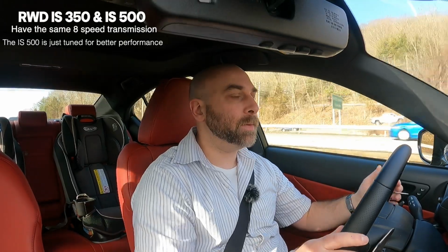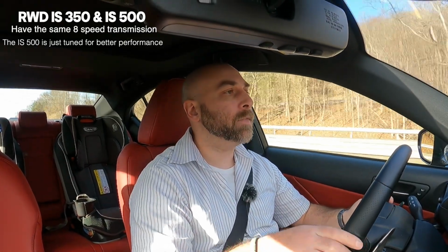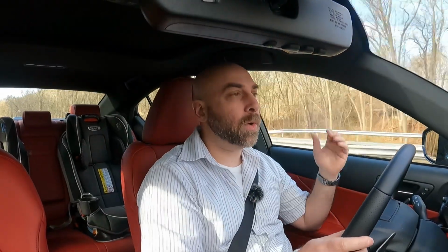This is the transmission out of the RCF, the 8-speed out of the RCF. Note that this is going to be a different transmission than if you were in the all-wheel drive regular IS, the IS350, because that one is a 6-speed. If you're in the rear drive, you get the 8-speed, and then the 500 gets the 8-speed out of the RCF.